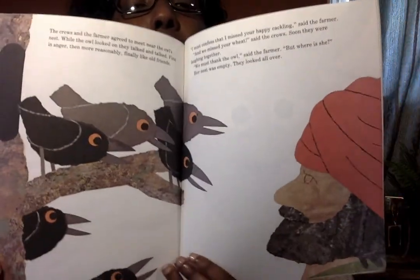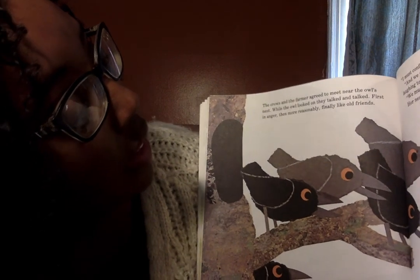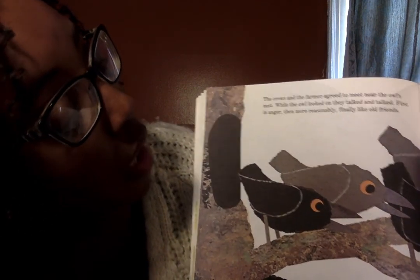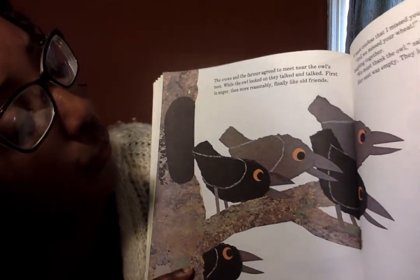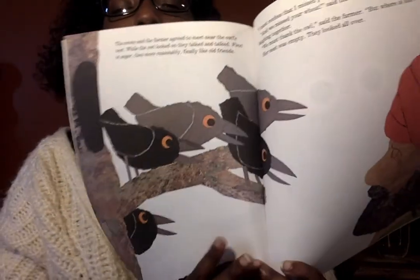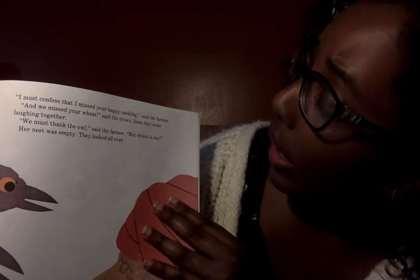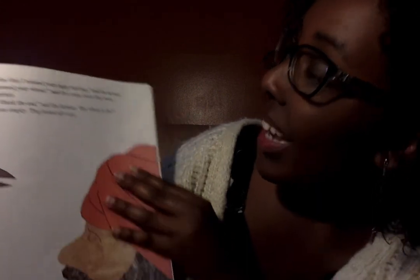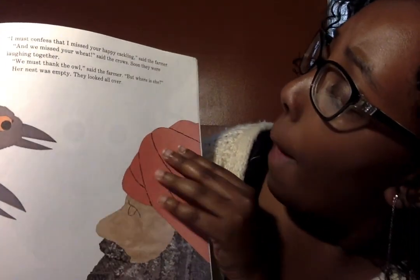So there are the crows, and there's our farmer, and they're talking. Yay! The crows and the farmer agreed to meet near the owl's nest. While the owl looked on, they talked and talked. First in anger, then more reasonable, finally like old friends. I must confess that I miss your happy crackling, said the farmer, and we miss your wheat, said the crows. Soon they were laughing together. We must thank the owl, said the farmer, but where is she? Her nest was empty. They looked all over. So the farmer and the crows are friends again because they talked it over.